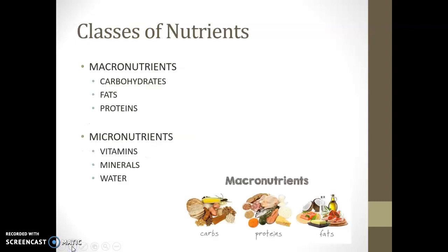So for the purpose of this class, we are going to stay focused on the macro and micronutrients within nutrition. So the two classes of nutrients are macronutrients and micronutrients. Macronutrients consist of carbohydrates, fats, and proteins, while micronutrients consist of vitamins, minerals, and water.